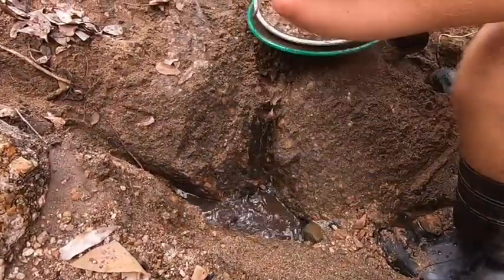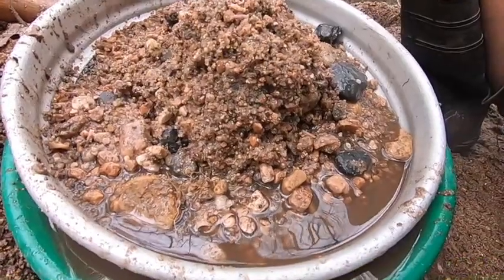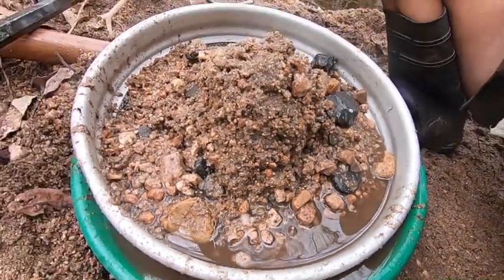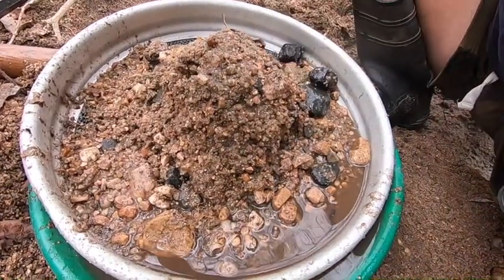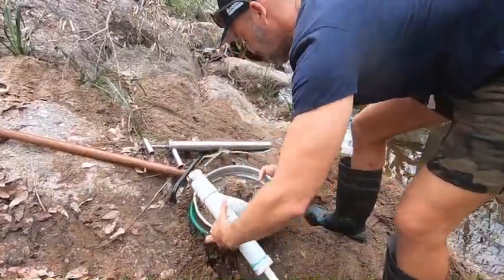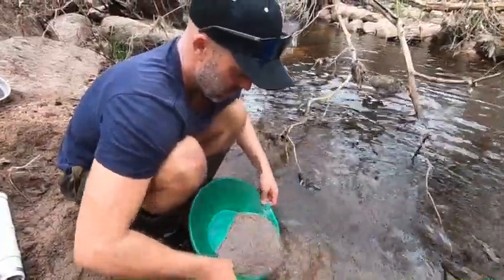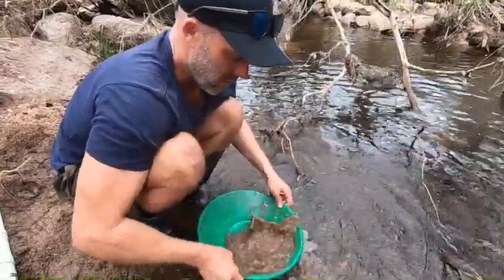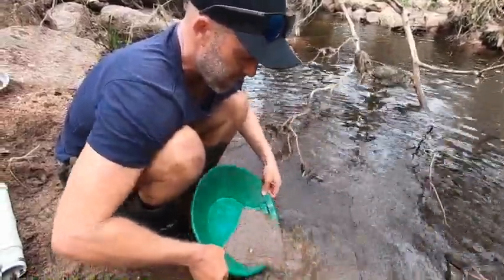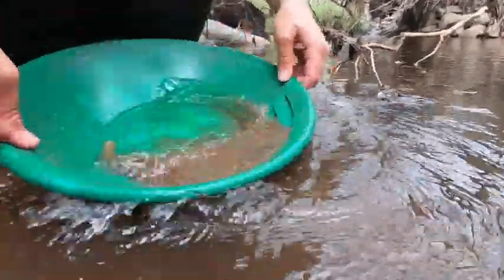So the deeper you go down, the more chance we've got of getting some nice pieces. I think I've just seen a bit there in my hand. Okay, so it's starting to get a bit more compact again. See, you can see how dark that material is. Oh yeah! Promising. Now, with each pan I'm successively getting more and more black sand, which is always a good sign. See the black sand starting to come through now.